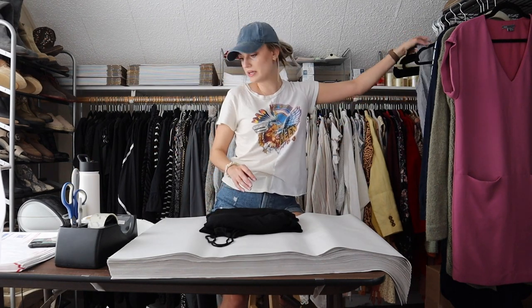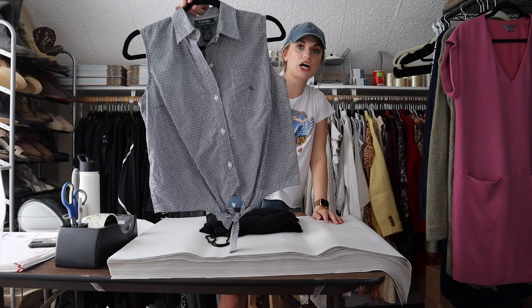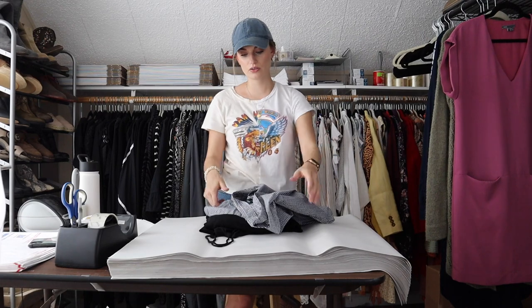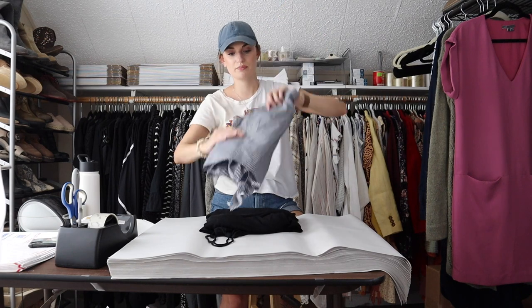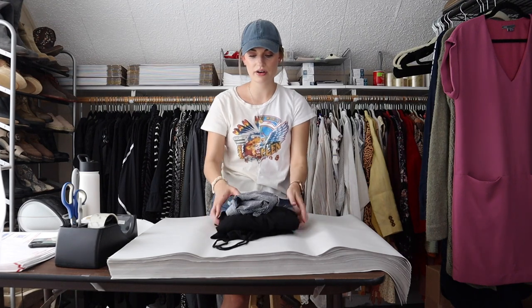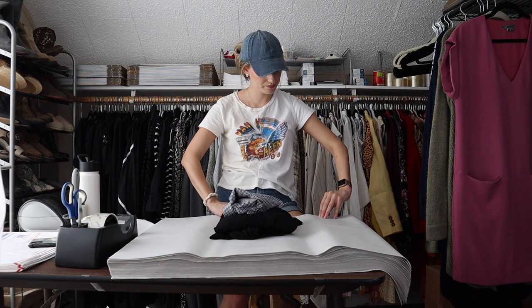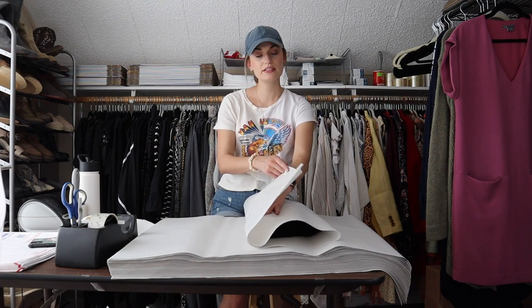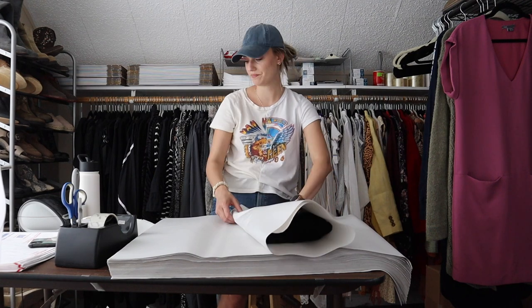Second and last item in this bundle is this Lauren by Ralph Lauren 100% cotton button-up gingham tank top with a little tie waist. It also has a contrasting gingham chest pocket with the embroidered Ralph Lauren logo on it. I figured because of that, anything with a logo always sells a little bit better for me. Both of these sold very quickly, I would say within a week of being listed.